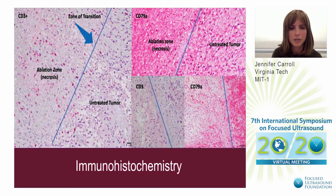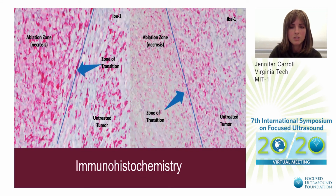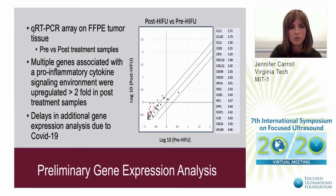Immunohistochemistry for CD3 revealed a subjective increase in CD3 positive T cells in the zone of transition as well as the ablated tumor. Staining for CD79A was a little bit more questionable due to the heavy background staining. Staining for IBA1 revealed a moderate number of macrophages within the ablation zone as well as the zone of transition, but further analysis needs to be performed to see if they actually represent a true increase.